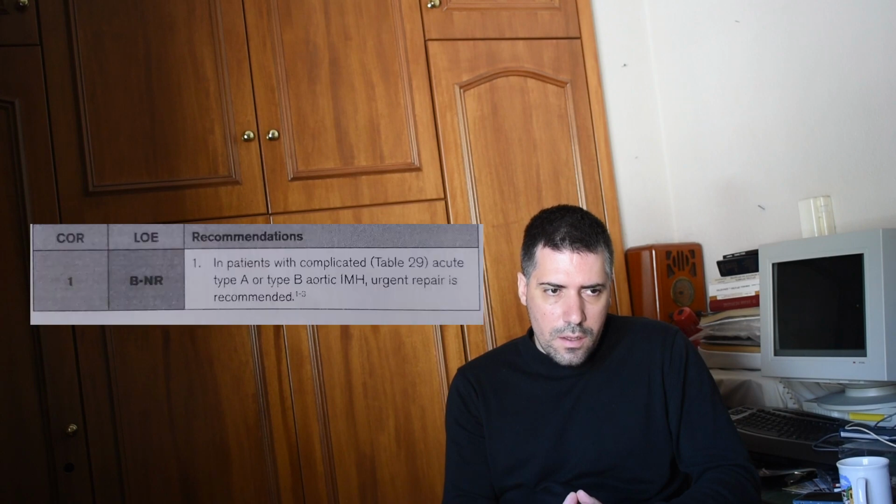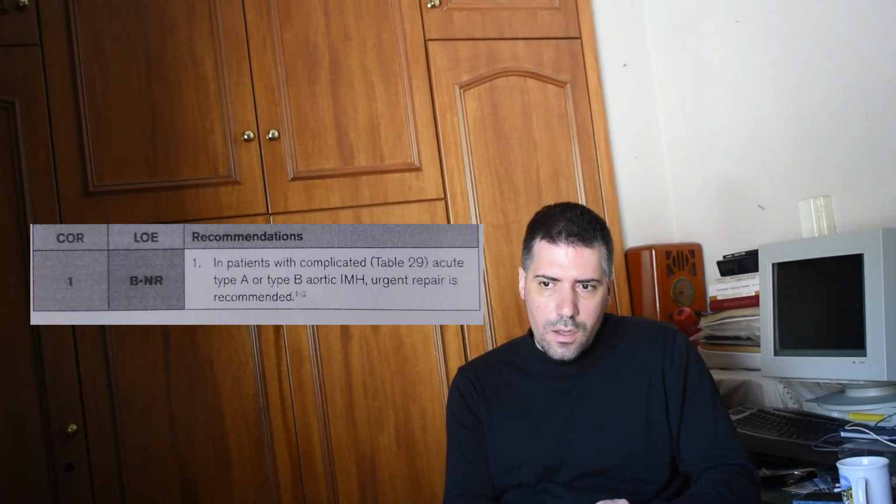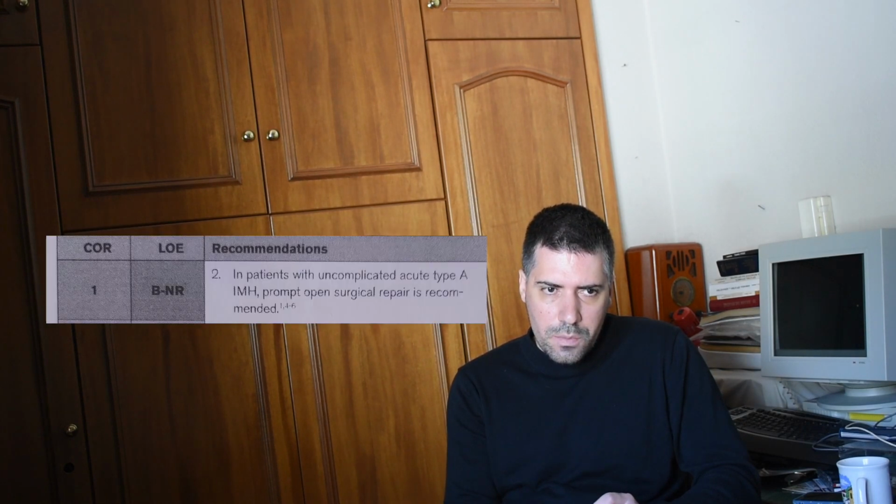There is a variety of approaches regarding the management of intramural hematomas. There is a strong recommendation that type A and type B complicated intramural hematomas require repair. There is also a strong recommendation that uncomplicated type A intramural hematomas be repaired promptly.